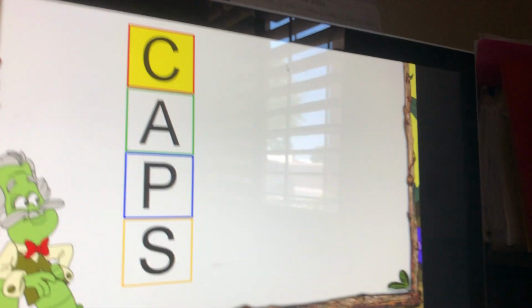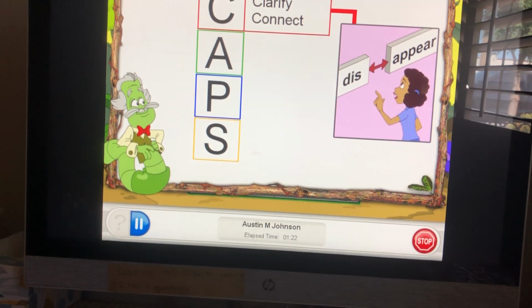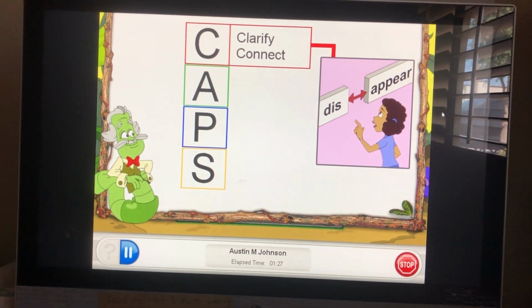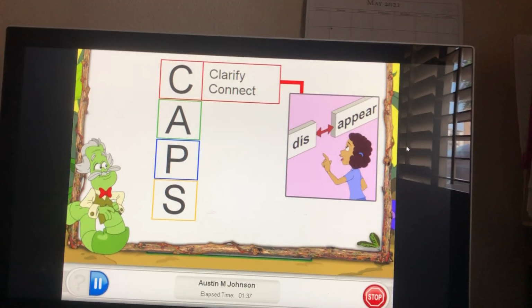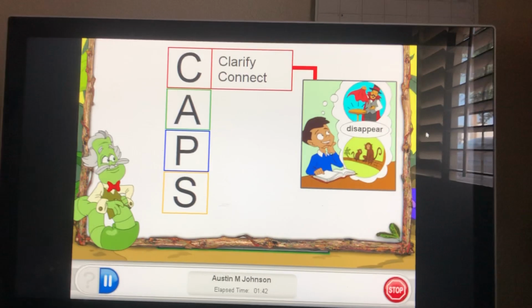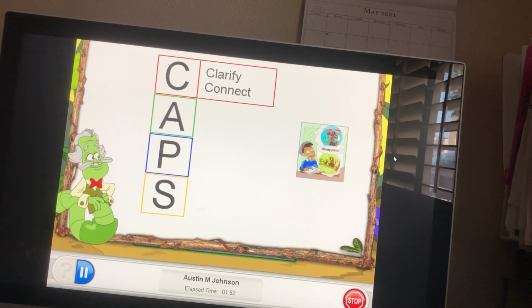I think the word is CAPS. Strategies of all of them. Clarify. Connect. Good readers clarify what they read. If they do not understand something, they stop to figure it out. If it is a word they do not know, they may use what they know about letters and sounds to figure it out. Or they may break the word apart to figure out its meaning. And if they are reading and do not understand something, they stop, go back, and reread. Good readers also make connections. They connect what they read with things they know from real life, from other texts they have read, or from their own ideas.